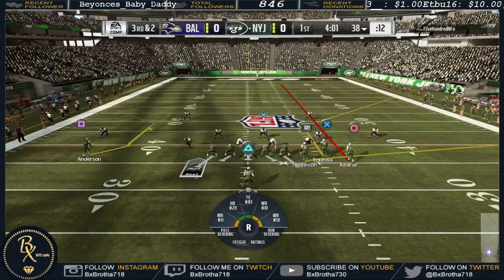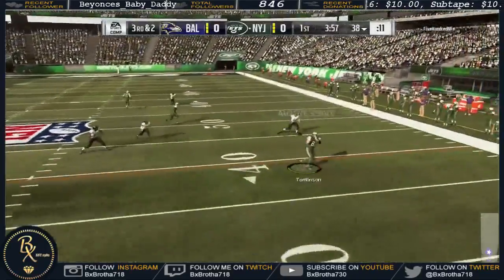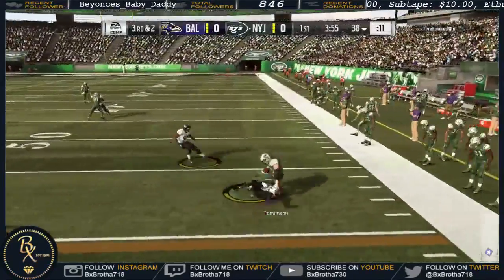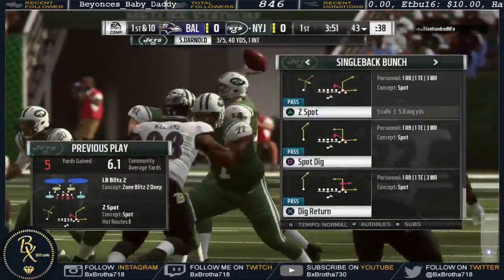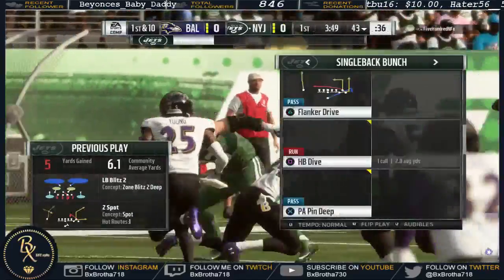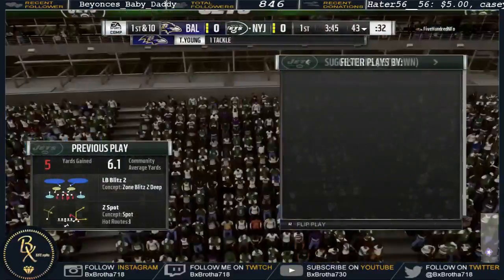Detroit! Now let's go! 3-19! 3rd and 2, Darnold. That one's complete to Tomlinson. And he's taken down at the 43, but not before picking up the first. First connection there of the afternoon for those two, and it's good for a first down.